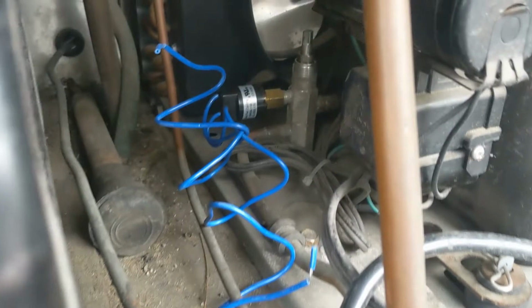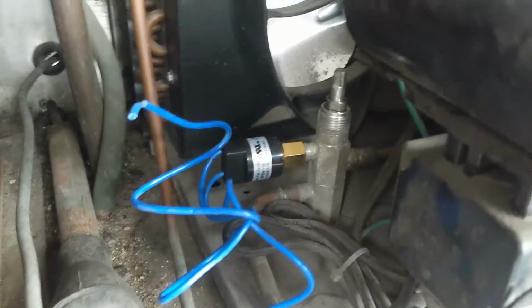And how we fixed that was we installed a fan cycling pressure switch. Basically it allows the compressor to run without the condenser fan motor running at the same time, all the time. They're supposed to work together. But this pressure switch allows the compressor to run while the condenser fan motor is not running. So it's able to build up a bit of pressure to satisfy the evaporator before the fan kicks in and cools it down. Hopefully that's not too confusing.